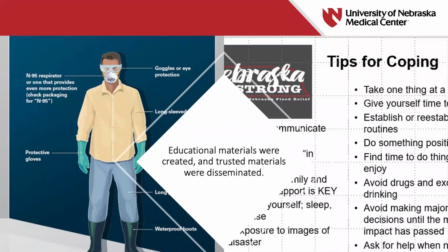We used vetted materials from CDC and others, and then created some materials, for instance, tips for coping during stress that directly focused on the effects of this flooding on our farming communities and some of the ways that they could reduce their stress during this time. And then these materials were not only put out in written form through the media, but also we included them in safety kits that were developed.